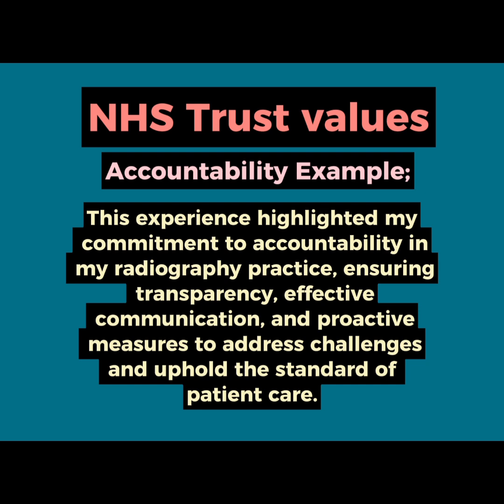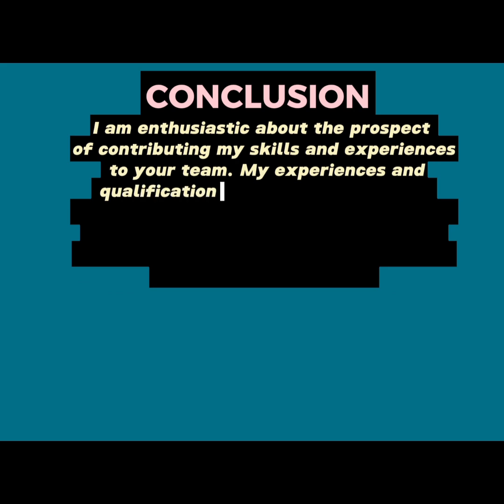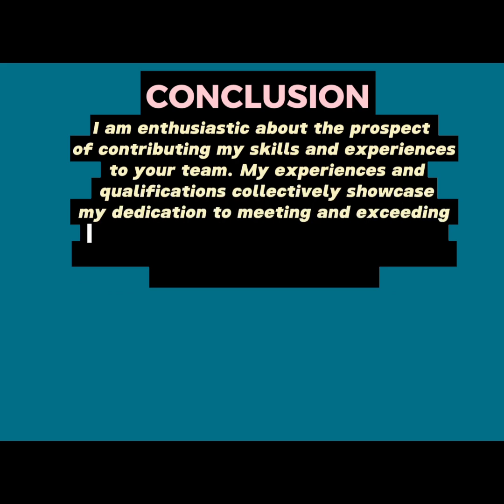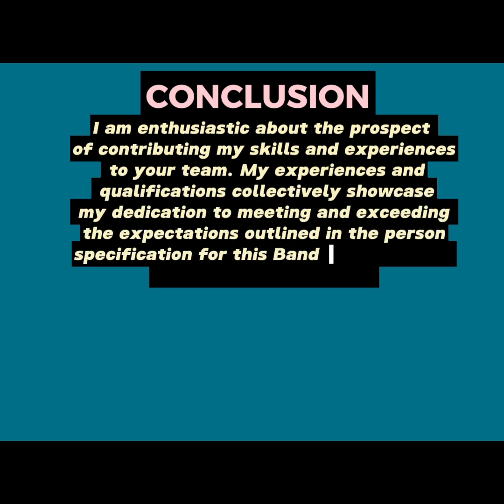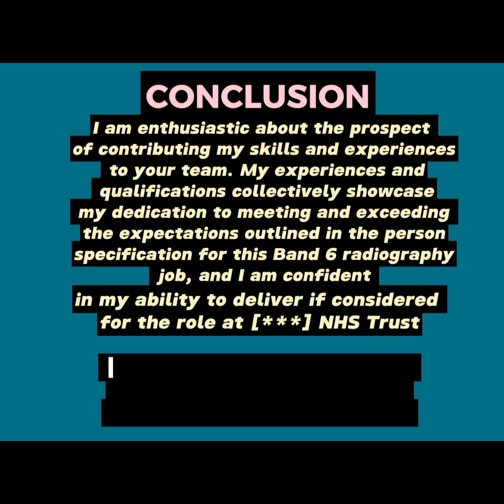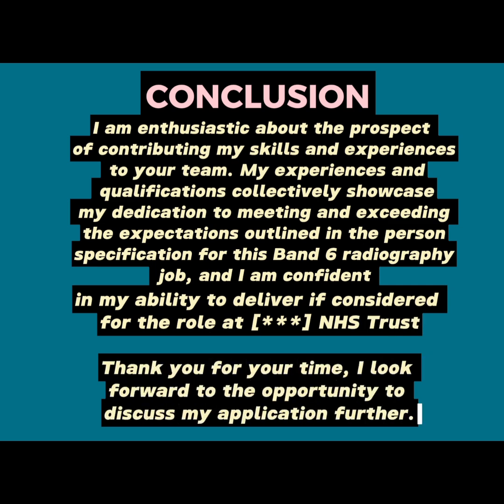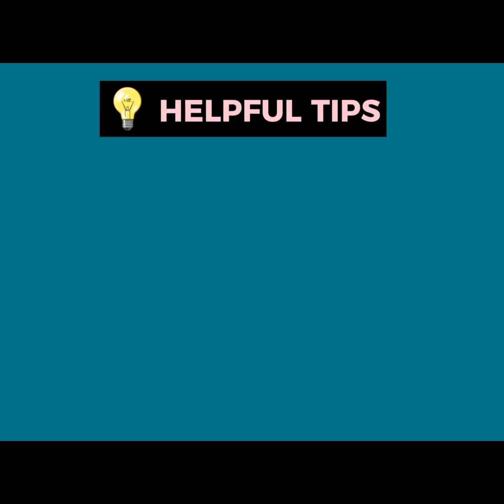Okay. Now, in your conclusion, you could say, I am enthusiastic about the prospect of contributing my skills and experiences to your team. My experiences and qualifications collectively showcase my dedication to meeting and exceeding the expectations outlined in the person specification for this band 6 radiography job, and I am confident in my ability to deliver if considered for the role at this NHS trust. Thank you for your time. I look forward to the opportunity to discuss my application further.